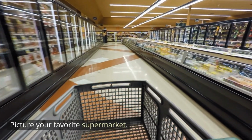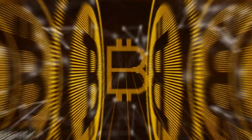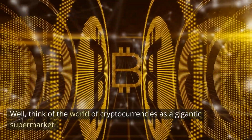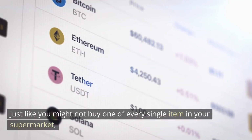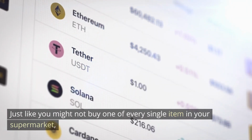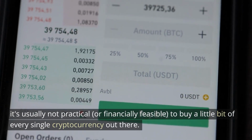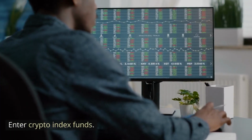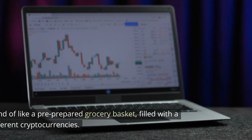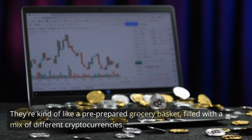Picture your favorite supermarket. You've got aisles upon aisles of different goods, right? Well, think of the world of cryptocurrencies as a gigantic supermarket. Just like you might not buy one of every single item in your supermarket, it's usually not practical or financially feasible to buy a little bit of every single cryptocurrency out there. Enter crypto index funds. They're kind of like a pre-prepared grocery basket filled with a mix of different cryptocurrencies.